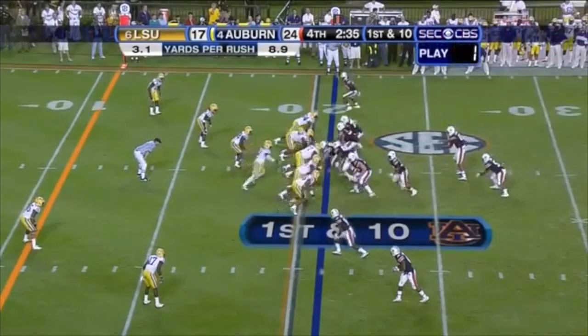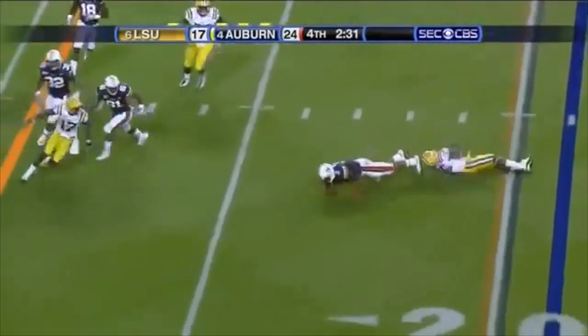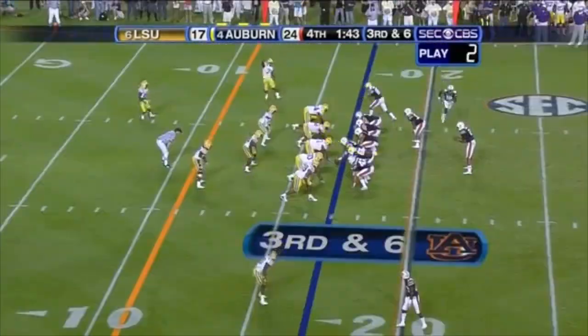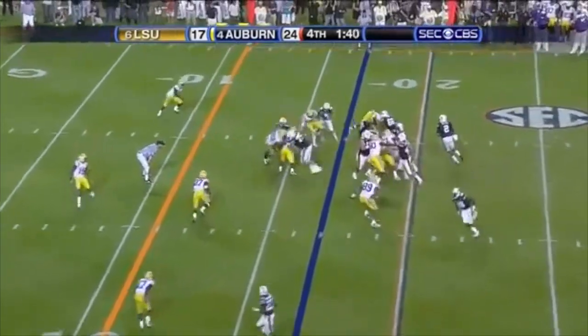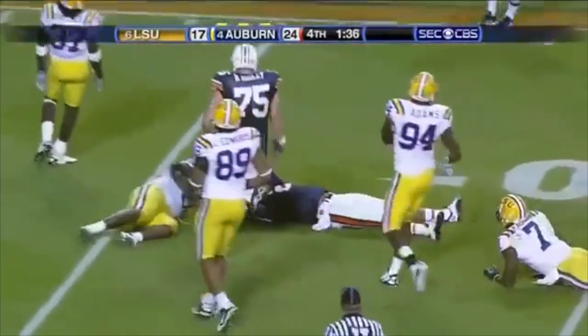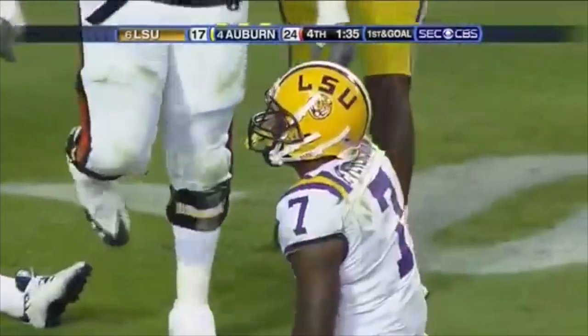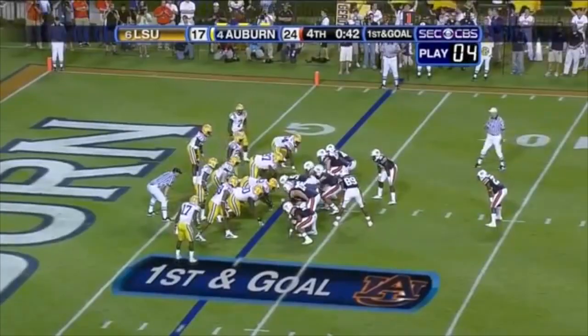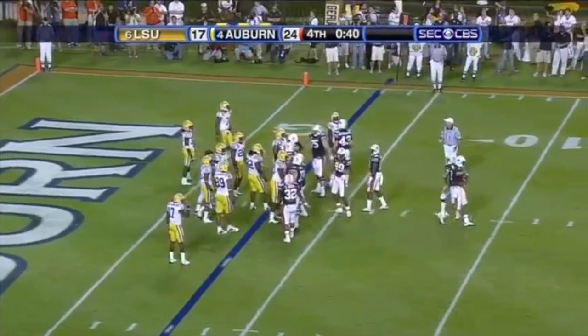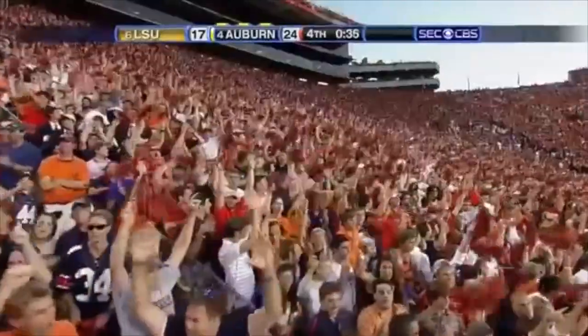On first down. Good tackle. Oh, he didn't have the ball. Third and six. Newton. Dang. First and goal. Ball game. Between now and then. There's a knee. So Cam Newton's going to wind up with 217 yards on the ground. Two touchdowns. He also threw for 86 yards.